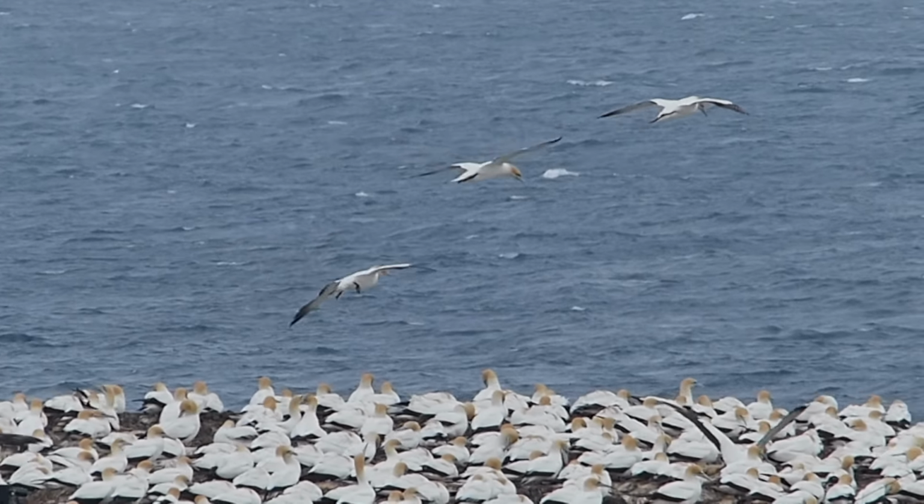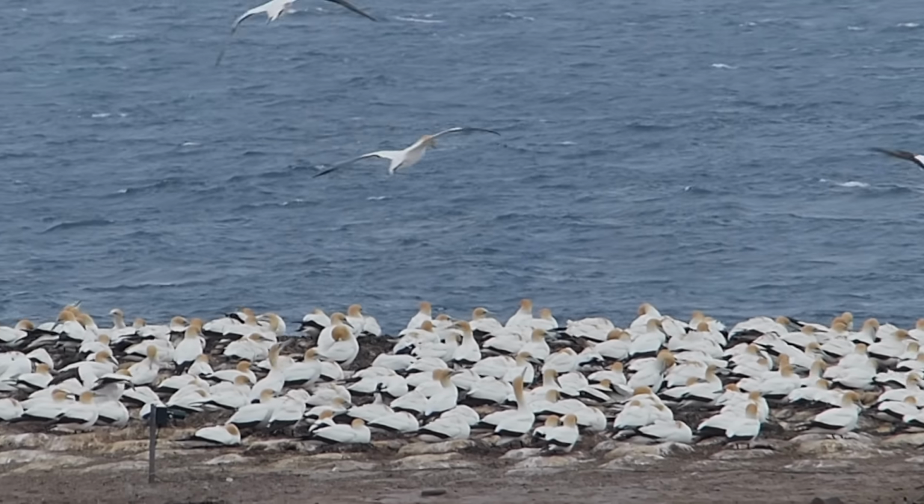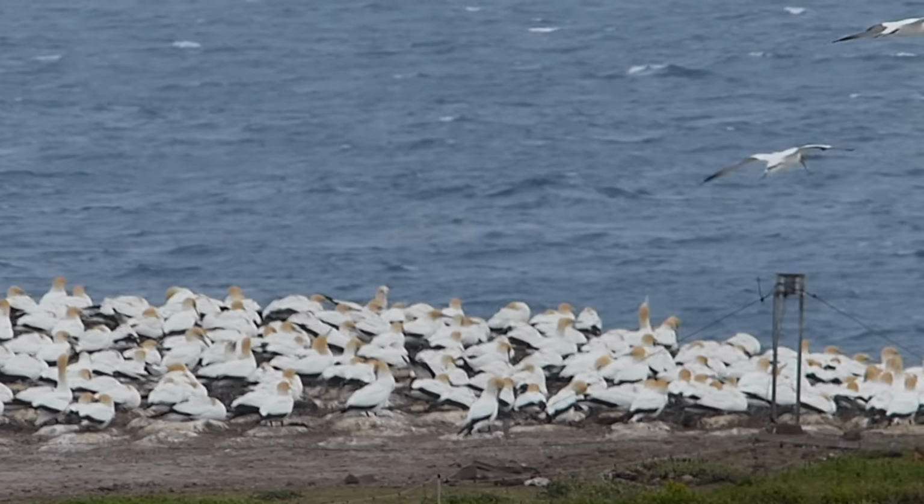Out to sea, the much smaller, dark pelagic birds flying past are most likely fluttering shearwaters.